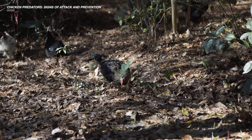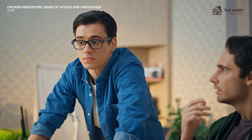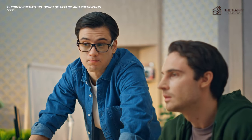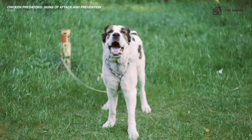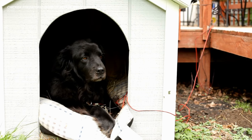Unfortunately, just because you ought to be able to let your flock free range on your property doesn't mean your neighbor's dogs will allow it. It's important to mention that I have many friends and I agree that having an outdoor dog is one of the best predator deterrents. A dog can be your one-stop solution for predator prevention with proper training.